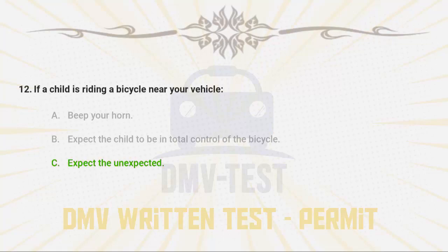Children on bicycles are sometimes unpredictable. Young bicyclists are especially likely to make surprising changes in direction. Remember that children and bicycles are both small in stature and may become difficult to see.